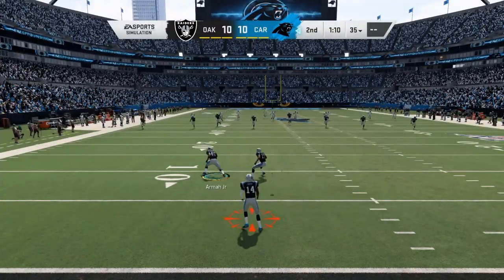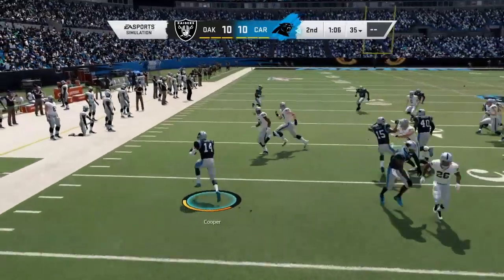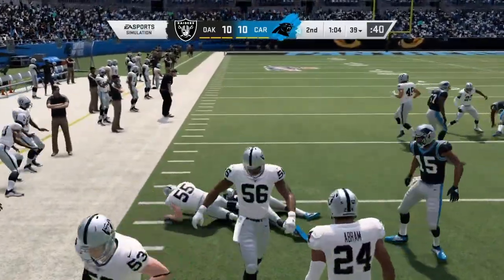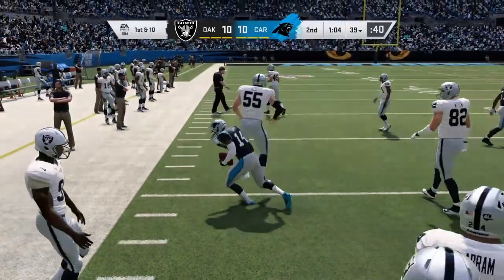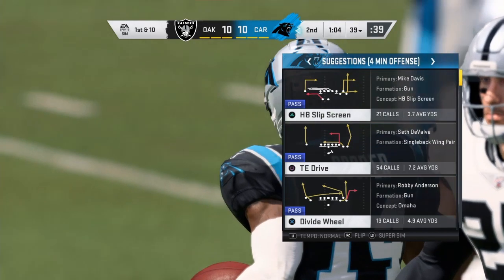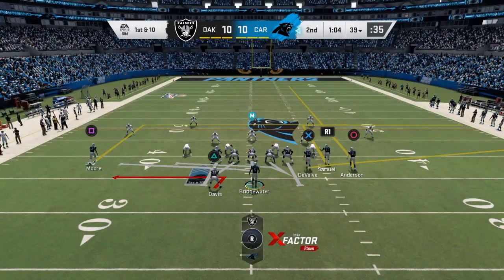And it winds up in 6 points for the Raiders. This is taken at the 3. And they'll have good starting field position as he's up just shy of the 40. The Panthers out there and ready to begin their next drive.